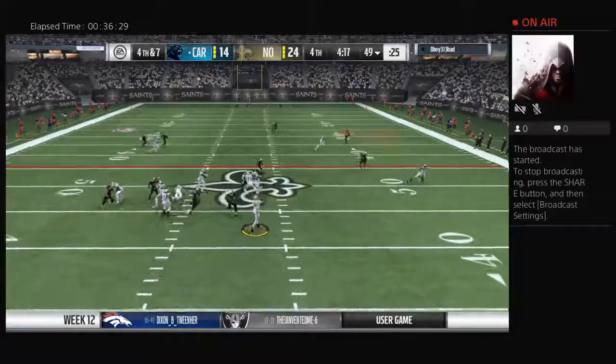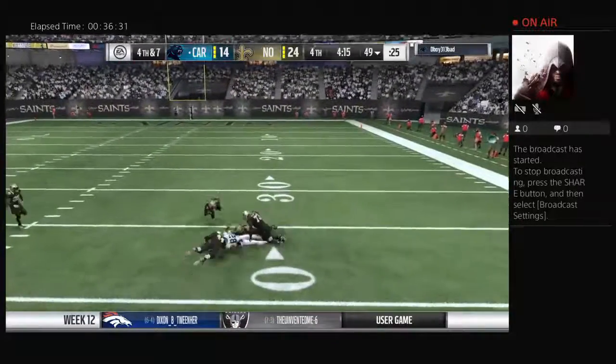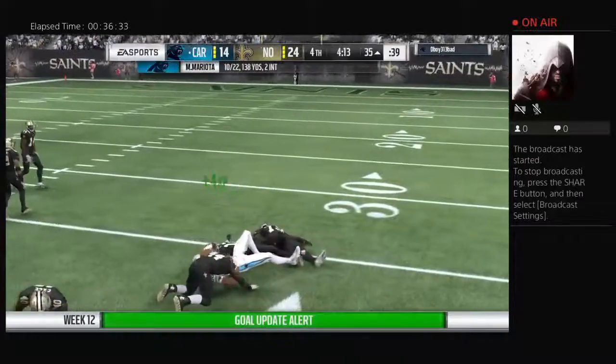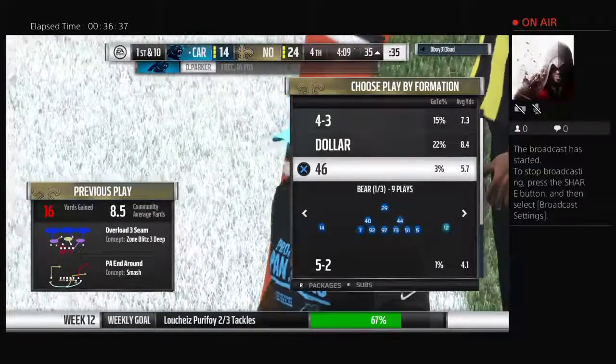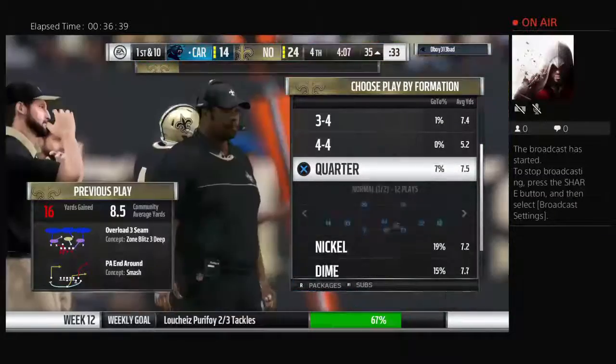Desperation time. Mariota on 4th down. They're looking for his tight end on the corner. It's complete. That'll be a gain of 16. And they're able to pick up the conversion here on 4th down.